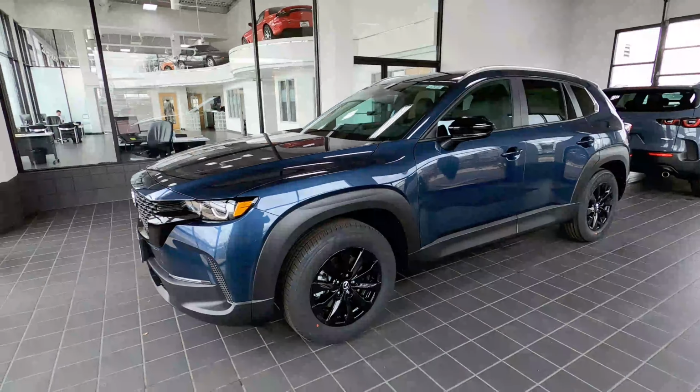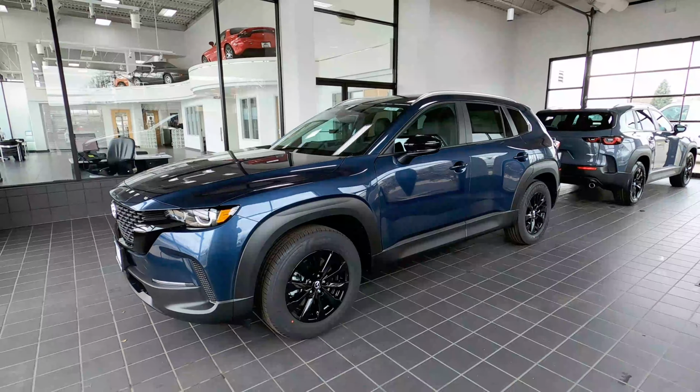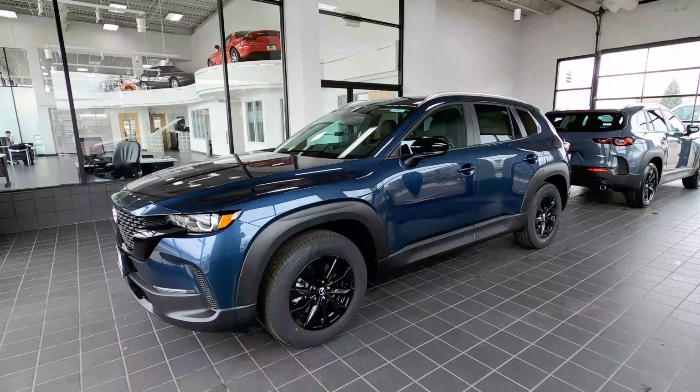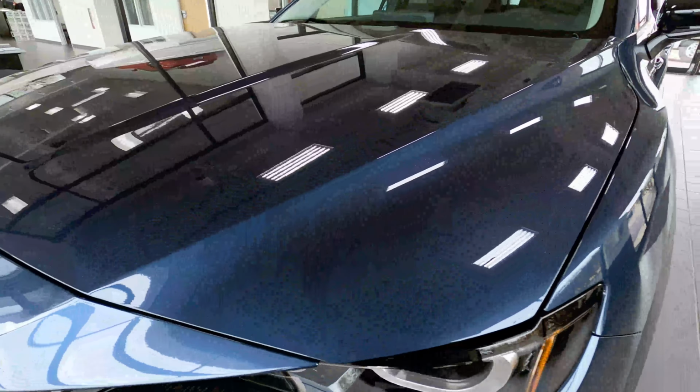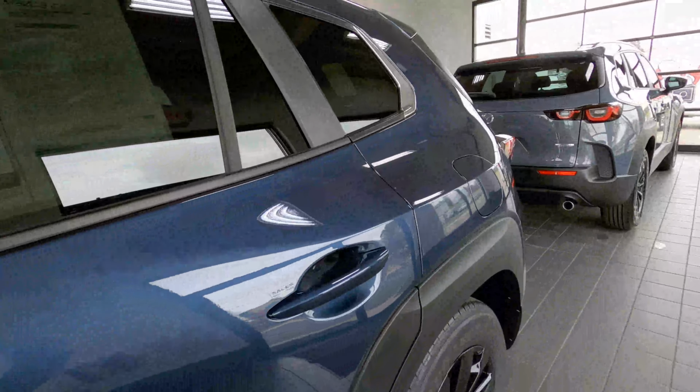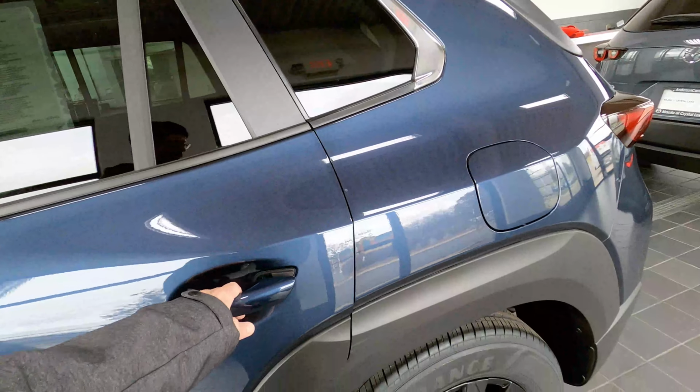It's James from Mazda Crystal Lake here to show you a 2023 Mazda CX-50 Preferred Plus in its new Ingot Blue Metallic. So take a look at some of the Mazda's design curves, showing off that metallic really nicely, back to the high shoulder line towards the rear quarter panel of the Mazda CX-50.